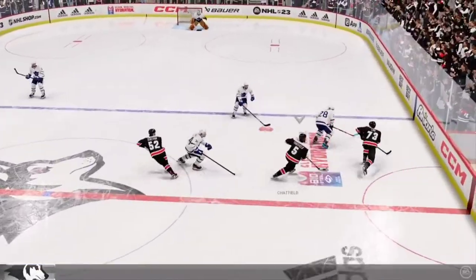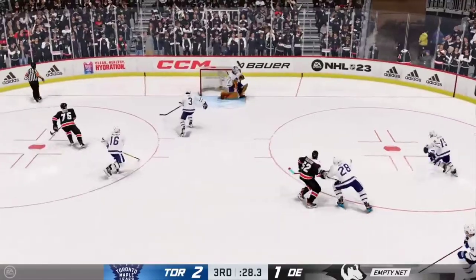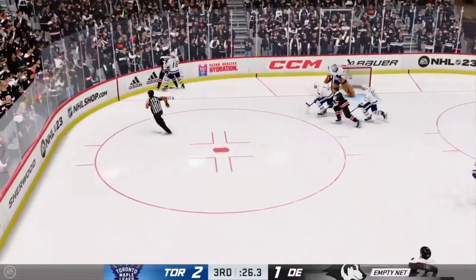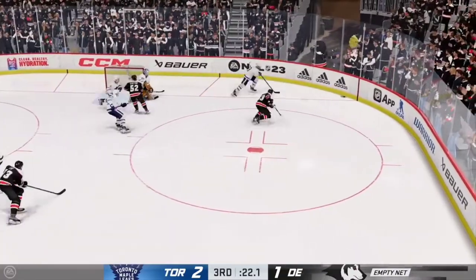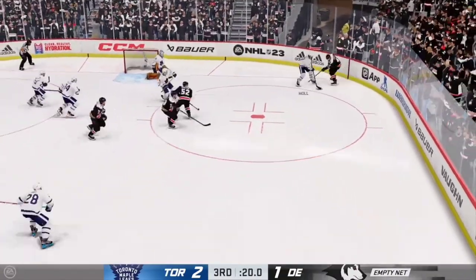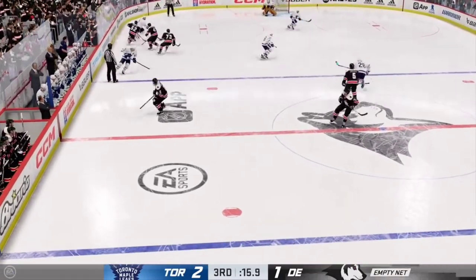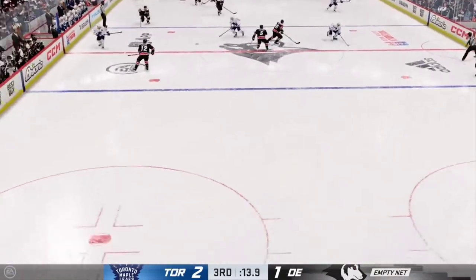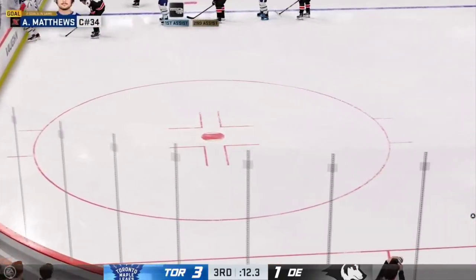Got a hold of the puck off the draw, looking to make something happen in the offensive zone. Delaware's emptied the net. The extra attacker's now out on the ice. Toronto's got the puck along the boards, looking for space inside the D zone. To the empty net. And that should do it as he puts it into the empty net.